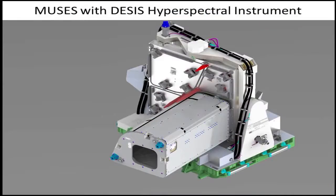All right, let's talk about our first instrument. Two flights from now, on SpaceX 13, we'll be launching an instrument called the DESIS. It's a hyperspectral imager. It detects in the range of 400 to 1,000 nanometers. It's a visible and near infrared system. What we do is we take that range and we slice it into 2.5 nanometer sections. So for each image on the ground, you end up with a very large cube of data at very fine spectral ranges.